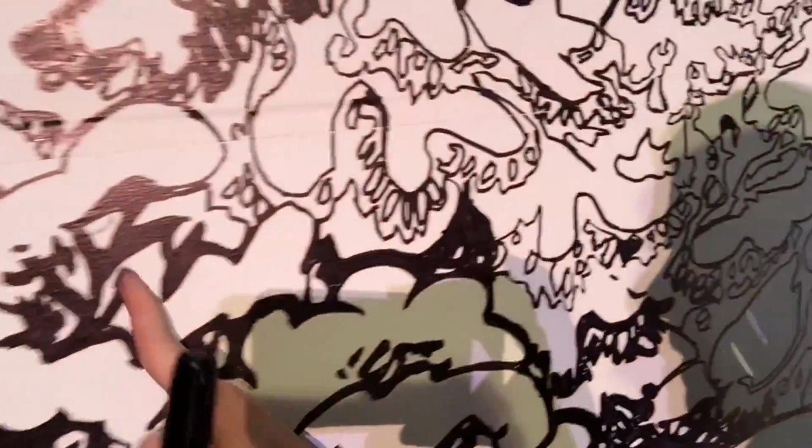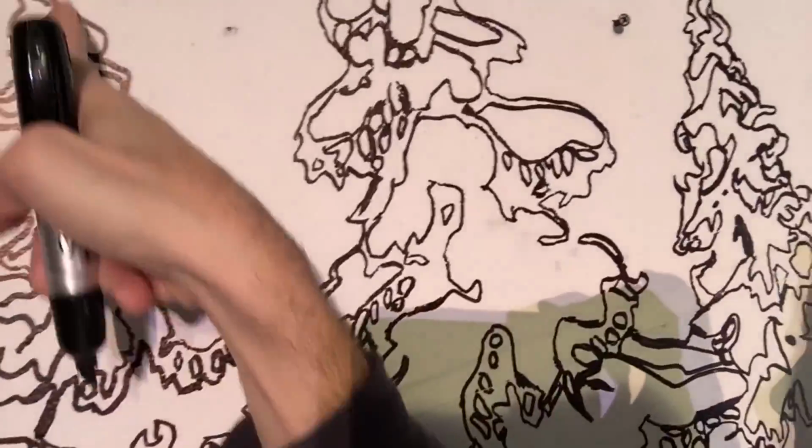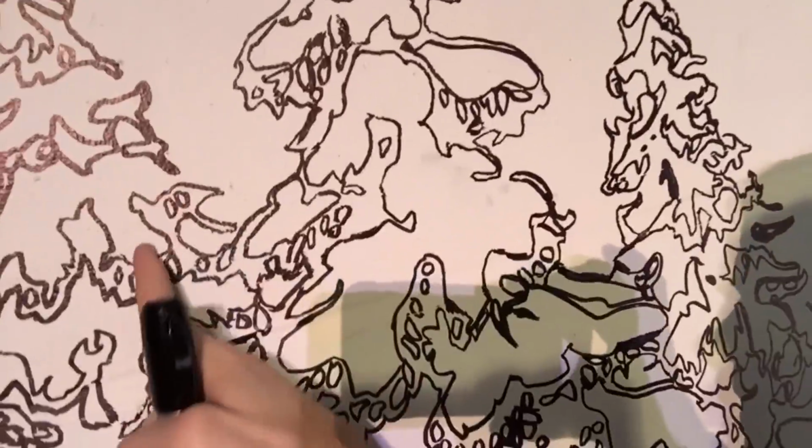And this one is halfway finished. We got halfway finished last night. We ran out of time. It was late at night. So if you can see, right here is where they're all drawn in. And then if you go over to these trees, we just outlined in magic marker.